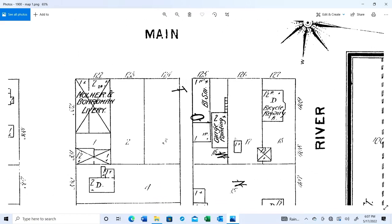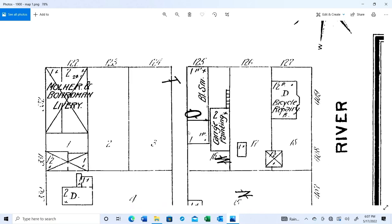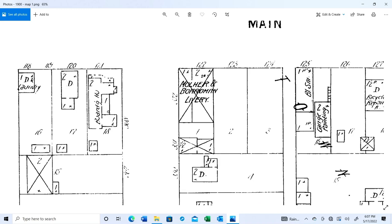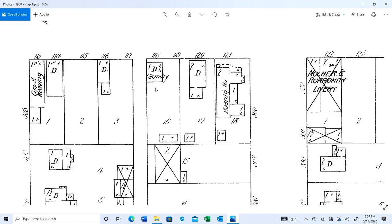Repairing. And then we have, so this has changed again. The blacksmith is still there, and now we have another building. Carriage and painting, and then a livery. Again, there's the X, so for the stable. Now there's the boarding house that opened up again. Laundry, I think that was a laundry there once before. But the laundry's gone here now, and now it's called carpet weaving. And it was not a dwelling use before on that last one.